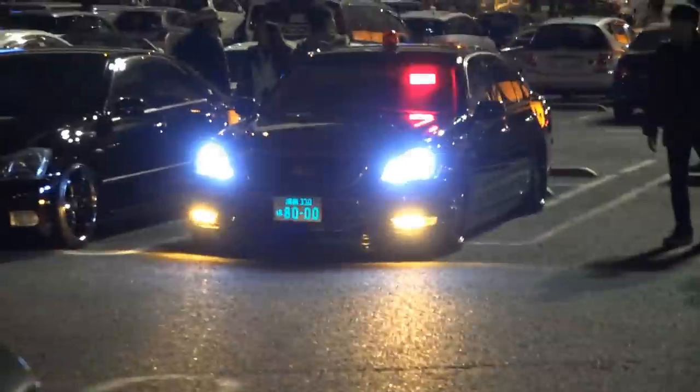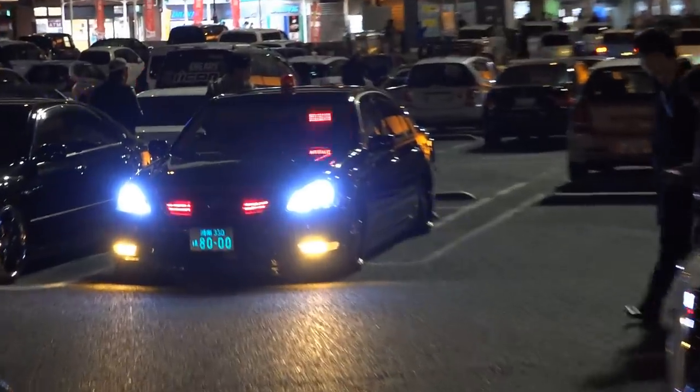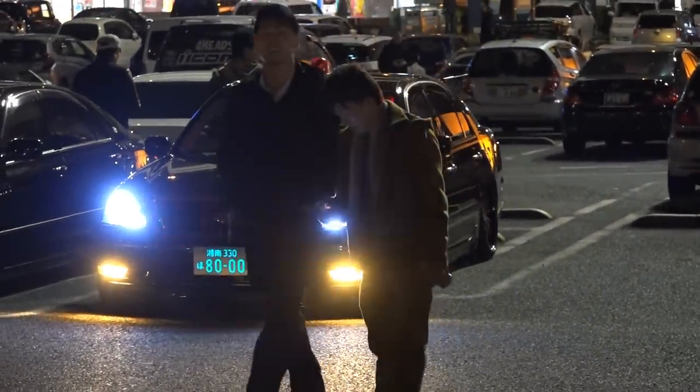So this is not actually a DR30. This is not a cop car, but imagine trying to run fake cop lights in another country. I know it's a stereotype, but only in Japan.